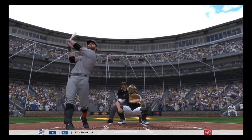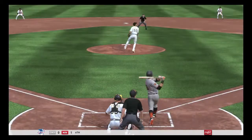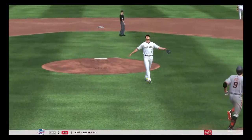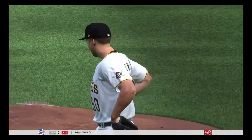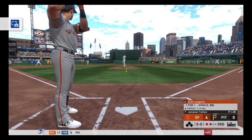Man, that swing right there, Dan, that had to feel good. You're facing an elite starter. You don't know if you're even going to get wood on the baseball today. You know, and that'll rattle you a little bit. This guy's been throwing the ball great, one of the top pitchers in the game. He's not used to guys barreling him up and hitting him in the seats.